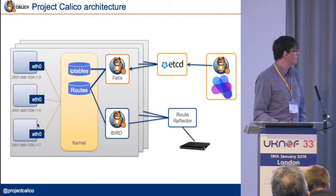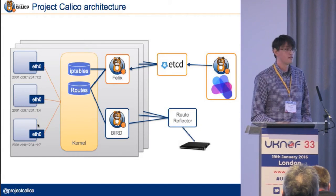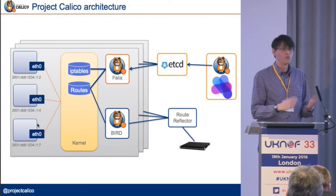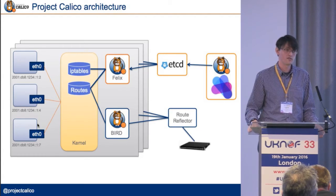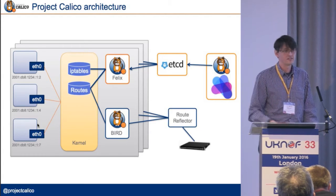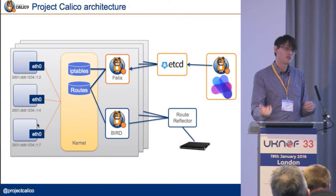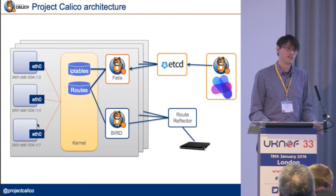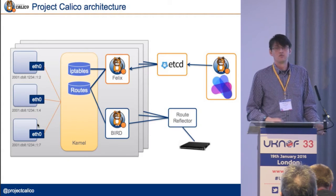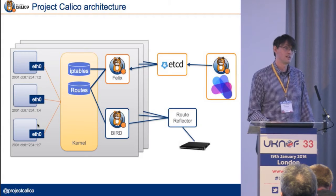Then the other piece that we run on the compute host is a BGP client. Our friends earlier talked about Bird. We use Bird as the BGP client. Again, it's open source. It works very well. As the man said earlier, it's run at scale around a lot of the internet, so we know that works. Bird just picks up the routes from the routing table and redistributes those around the data center. That could be to route reflectors so that they're then redistributed to other hosts, or it could be to your data center fabric.